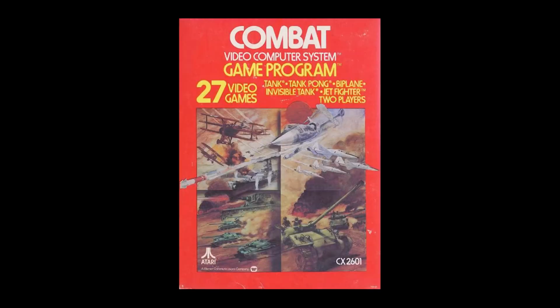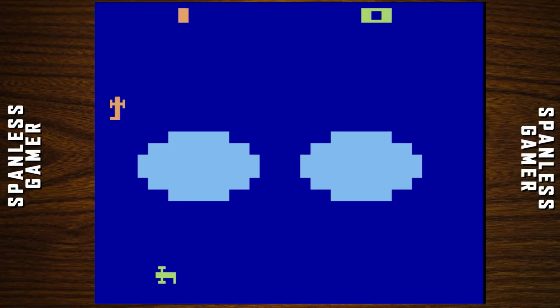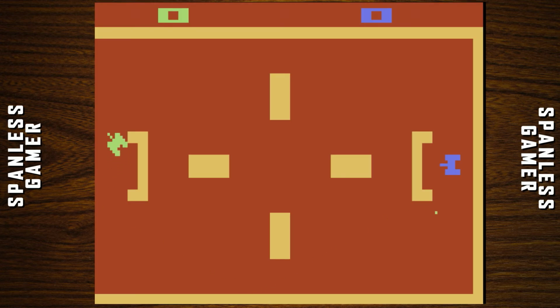Number 1, Combat. Combat was the initial pack-in game with the VCS and featured a whopping 27 games divided into tank combat, biplane, and jet plane combat. Combat was designed by a small team which included Steve Mayer, Joe DeCure, Larry Kaplan, and Larry Wagner. A strictly 2-player game, this game is sure to make you want to throw your controller at your siblings as you blast ricocheting bullets around corners into each other's tanks.